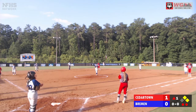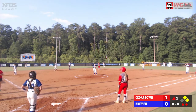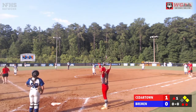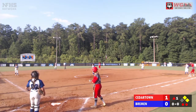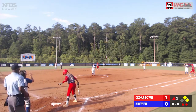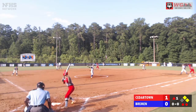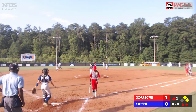Runner at first and second. And we're going to have a courtesy runner, it looks like. I dropped the score sheet down there, so I don't have that in front of me, but I'll tell you in a moment who it is. So runner at first and second with 2 out. And Barclay, that great defensive play over in left field, takes ball 1.